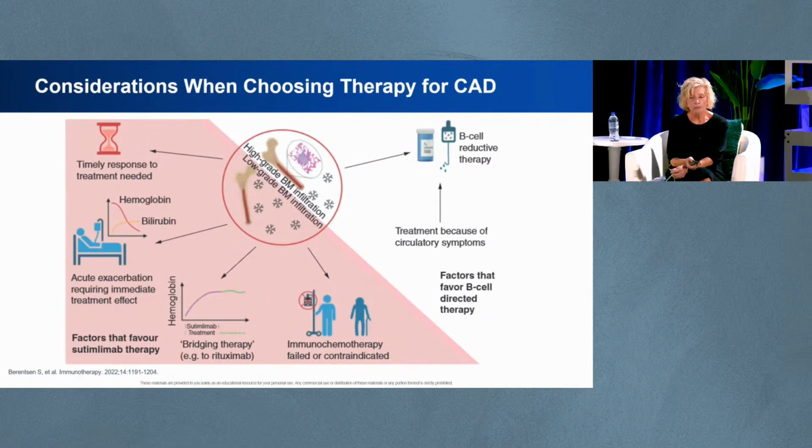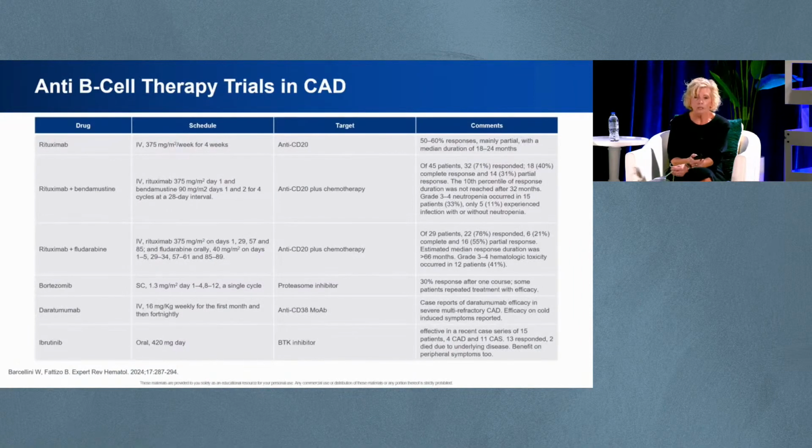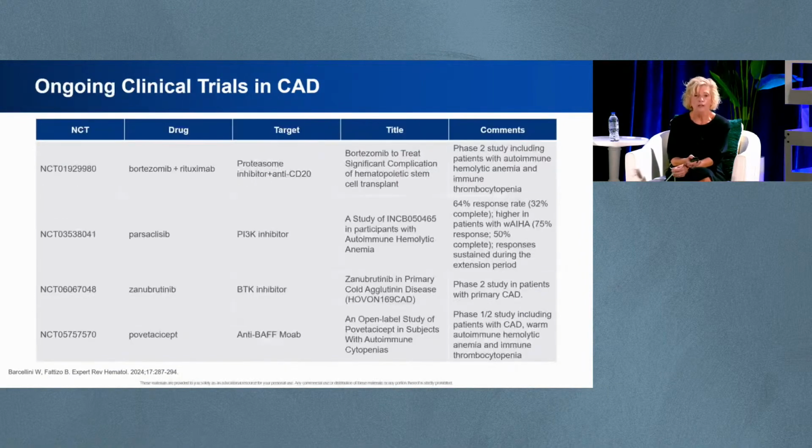If there's high-grade bone marrow infiltration, or you're treating the patient specifically because of circulatory symptoms, then B-cell-directed therapy, an attempt to reduce the IgM levels, would be more beneficial for that particular patient. Here's a list of, again, all of the anti-B-cell therapy trials in cold agglutinin disease and their results, which you will get a copy of these slides and you can review these.